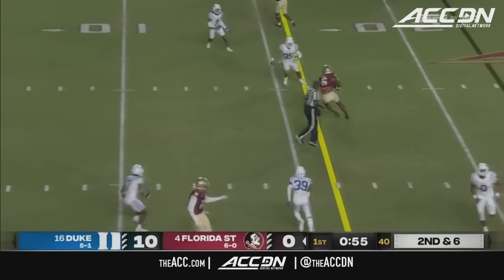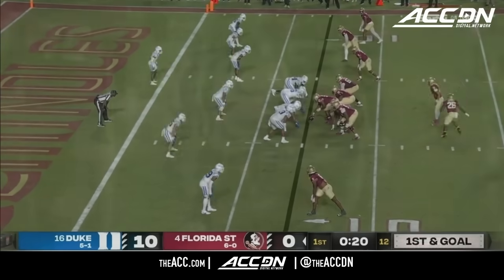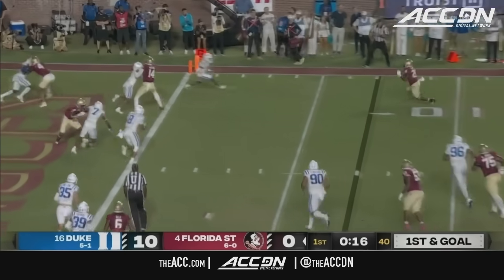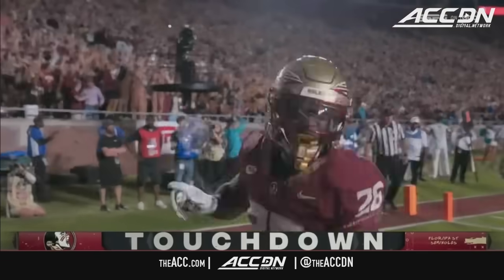Travis delivers wide open. Bell in the middle. 1st and goal, Florida State. The tight ends continue. Holmes in the flat, lowers his shoulder and dives for a touchdown as Florida State strikes back.